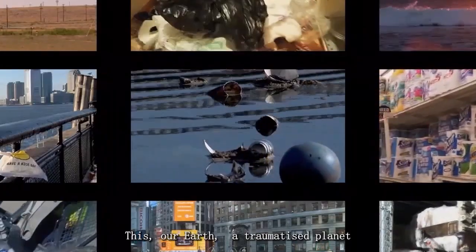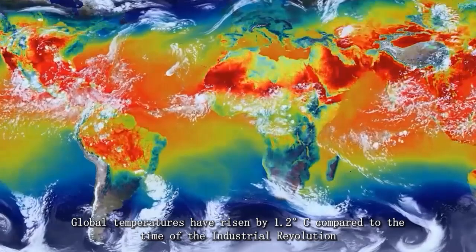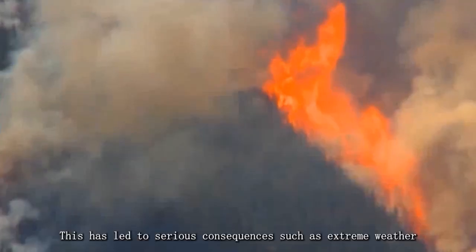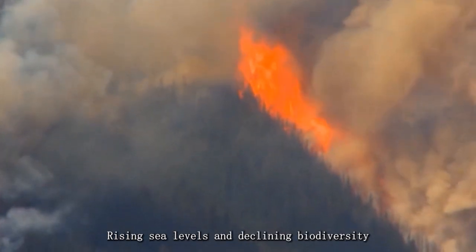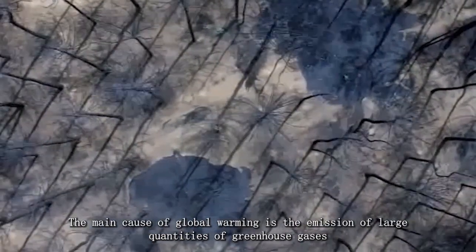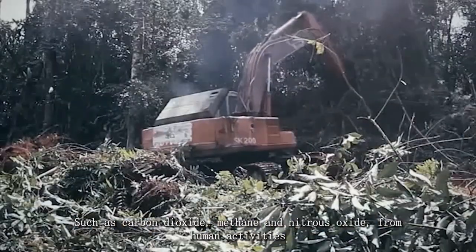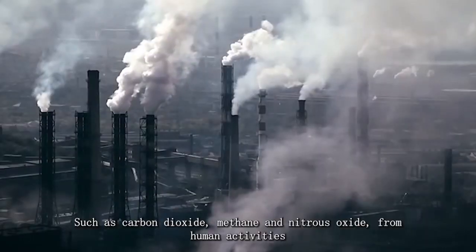This is our Earth, a traumatized planet. Global temperatures have risen by 1.2 degrees C compared to the time of the Industrial Revolution. This has led to serious consequences such as extreme weather, rising sea levels, and declining biodiversity. The main cause of global warming is the emission of large quantities of greenhouse gases, such as carbon dioxide, methane, and nitrous oxide from human activities.